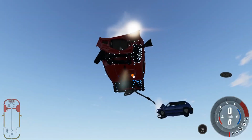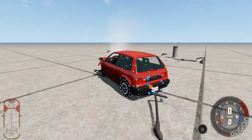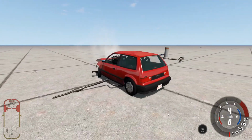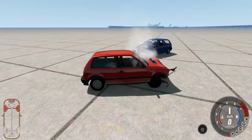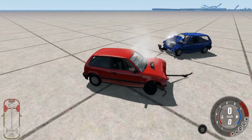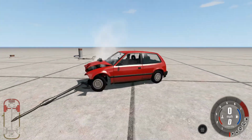Let's just compare. Scoot along. So yeah, a lot less in the way of bodywork damage. As you can see, the bonnet has raised up, the doors are folded out, the roof has gone up, whereas that really hasn't happened here.